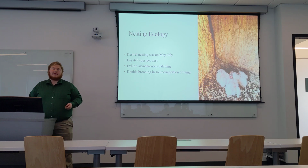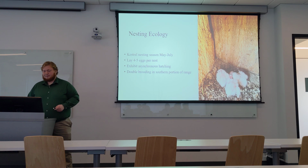Like most raptors, the southeastern American kestrel exhibits asynchronous hatching. And asynchronous hatching is when the incubation begins after the first egg is laid, as opposed to synchronous hatching, where all eggs are laid and then incubation begins.